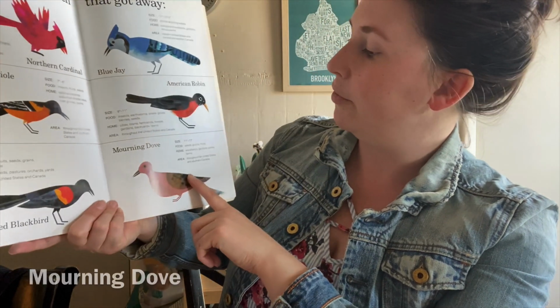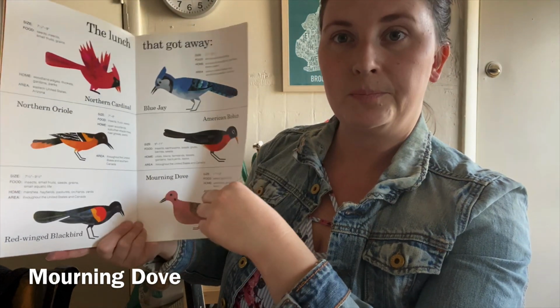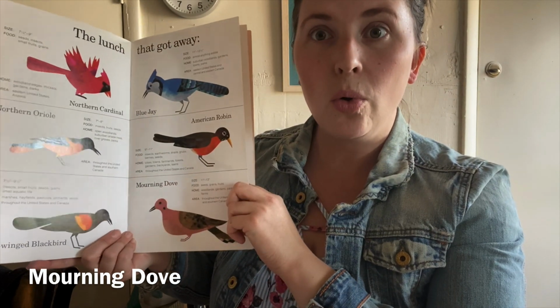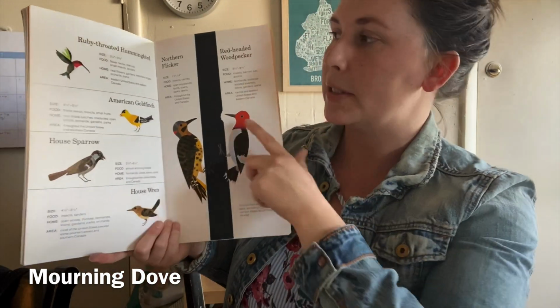Oh, a mourning dove. This bird eats seeds, grains, and fruits. Maybe you've heard a mourning dove call. They sound like hoo, hoo, hoo, hoo, hoo. And they usually can be found in pairs, which means two birds.